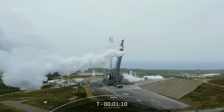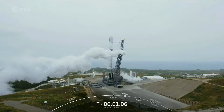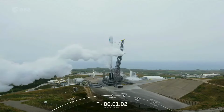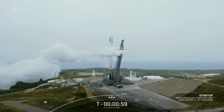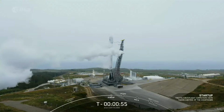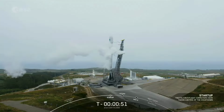We're about to come into the final minute of the count. Coming up in just about 20 seconds from now, the SpaceX launch director will give their go for launch. Falcon 9 is in startup. And there's that call out that Falcon 9 is in startup. Lastly, we're waiting for the launch director, or LD, to give the final go for today's launch.